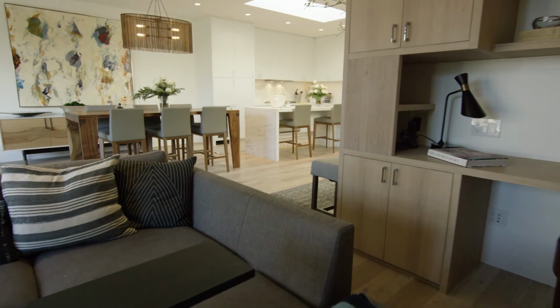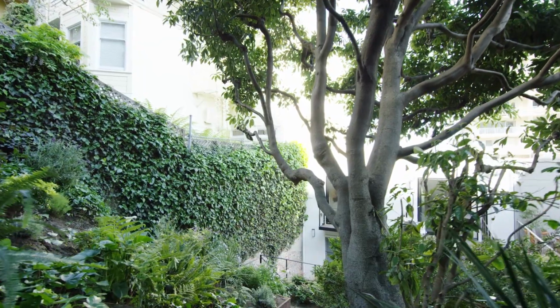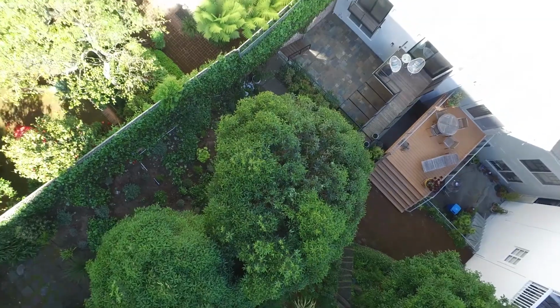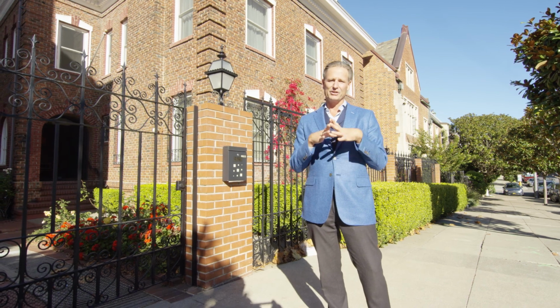So we'll see what the next year brings, but this fall has been very strong, and I predict that the springtime, when it comes, is going to be as active as it was this time of year. So, from where I'm standing, the market is doing really well. There is demand, and when the houses come, they're gonna get bought.